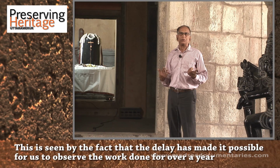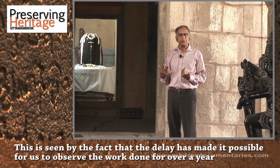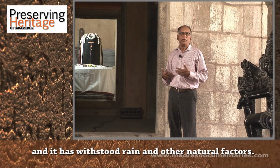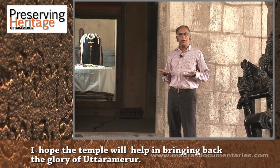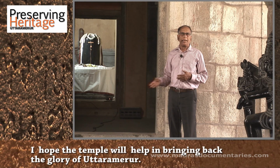It will bear the shocks. That's what we hope. Now it is more than 1 year that it was left to see the natural calamities like rain and other things, and it is sustaining. I hope this will be very much helpful to the villagers. It will bring back the glory of this great Uttaramerur.